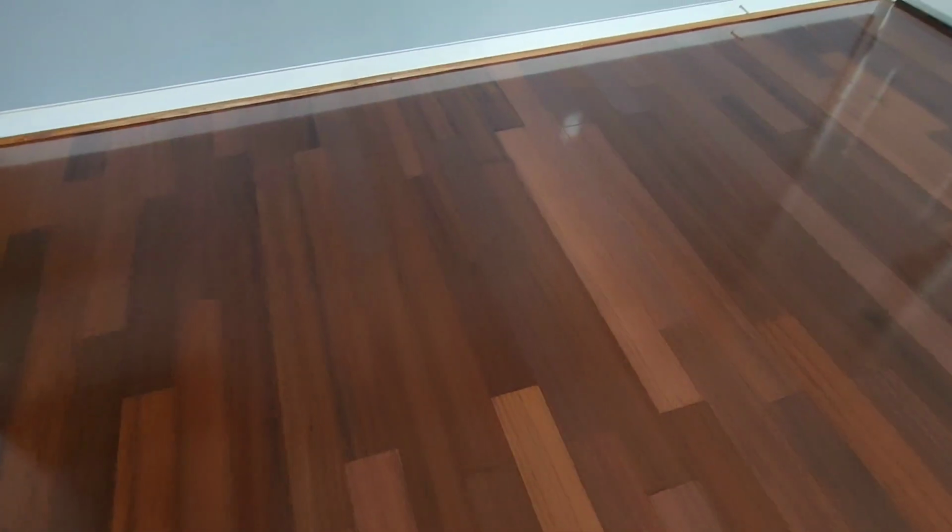This floor has so much wax on it, guys. I mean, unbelievable. I thought I was gonna be done in about 2 hours. This job took about 4 hours, double the time. So this is why, guys. Look at this, man. Look at this floor now.